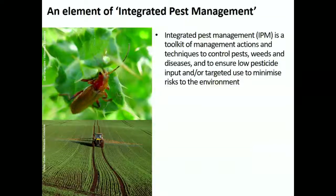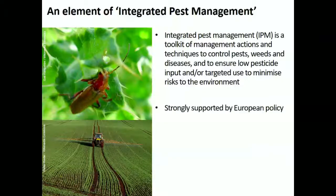Integrated pest management, or IPM, is a toolkit of management actions and techniques to control pests and weeds and diseases. And the idea of it really is to ensure you're using the minimum pesticide input. So you're targeting, or using it only when you really need to use pesticides. So pesticides, insecticides, herbicides become a last resort in integrated pest management. They're not the first port of call. They're the last thing you do, and that should reduce your overall use.